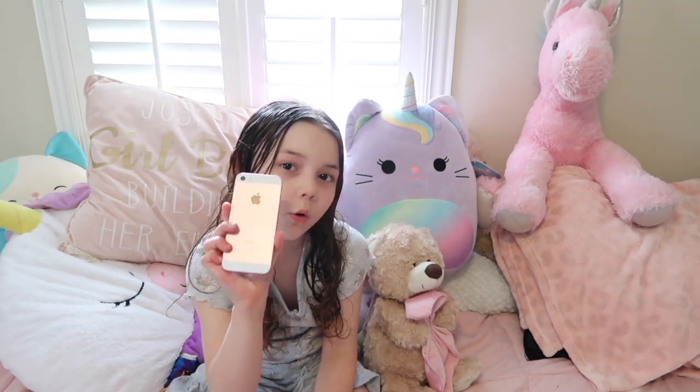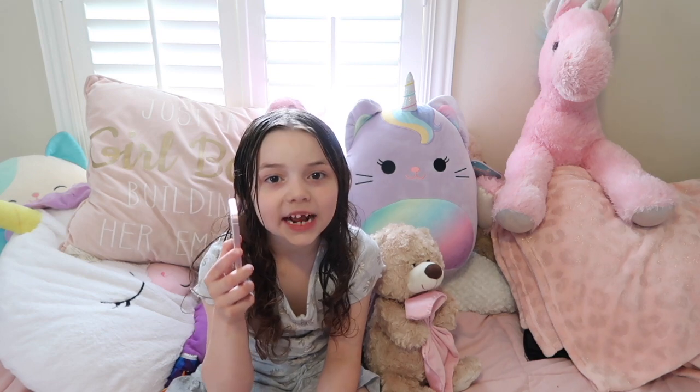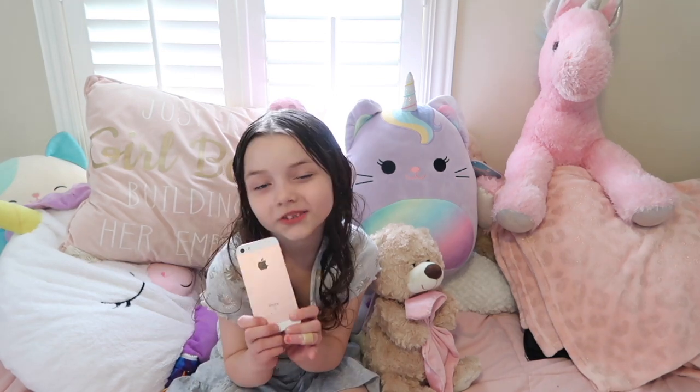So this is my old iPhone, and we are gonna be showing you my iPhone case collection. This is a very cute collection, and it's from Claire's. So I have to show you guys, even though it's my old phone. So let's get started.